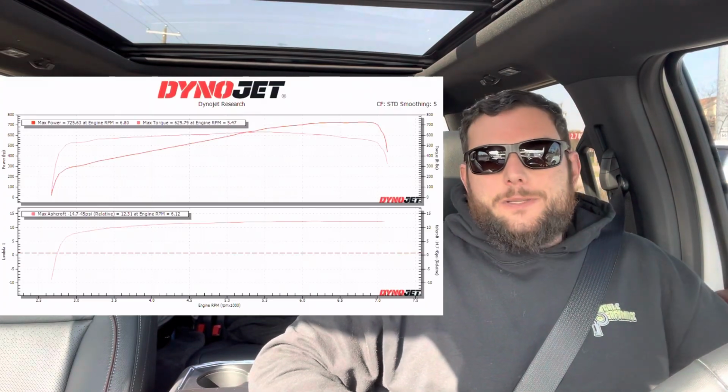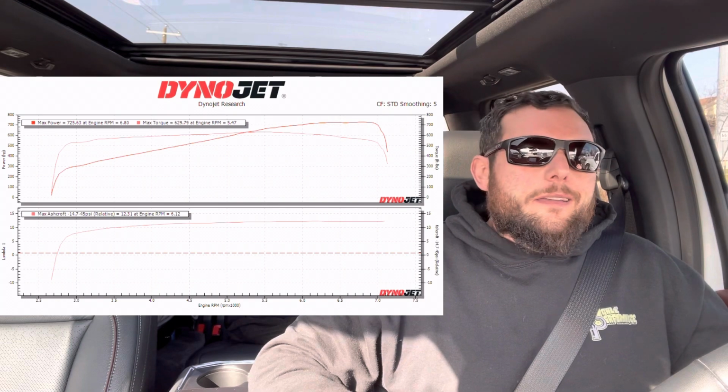Alright, so we brought the truck to the dyno the other day, and long story short, it definitely broke my heart. So on E85 and 12 PSI, the truck put down 725 real world horsepower. I was expecting it to be at least closer to, you know, high 700s, maybe crack 800.